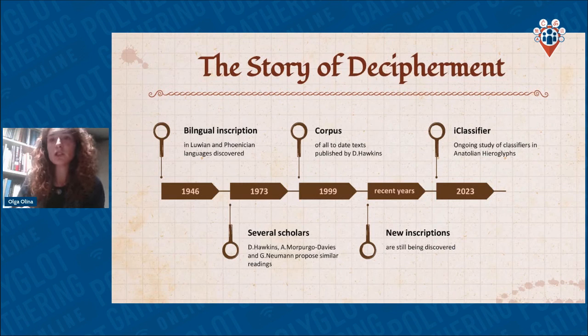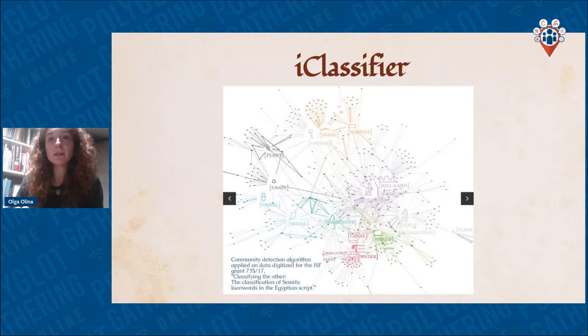And one of such scientific projects concerned with the study of hieroglyphs is iClassifier. Actually, it's a bigger project that studies a certain kind of signs in logosyllabic writing systems. So not just the Anatolian hieroglyphs, but also ancient Egyptian hieroglyphs, Sumerian cuneiform writing, the Maya script, and also the Chinese oracle script. And I am part of this project now. So together with Anik Payne and Haleli Harrell, my colleagues, I am now working on developing this, or rather implementing, inputting the Anatolian hieroglyphs into iClassifier.